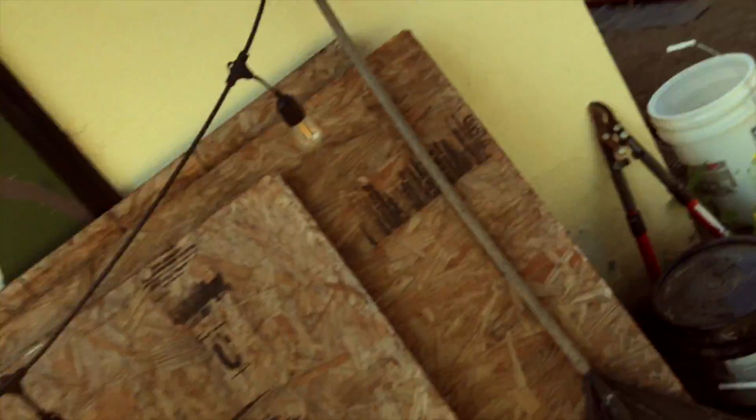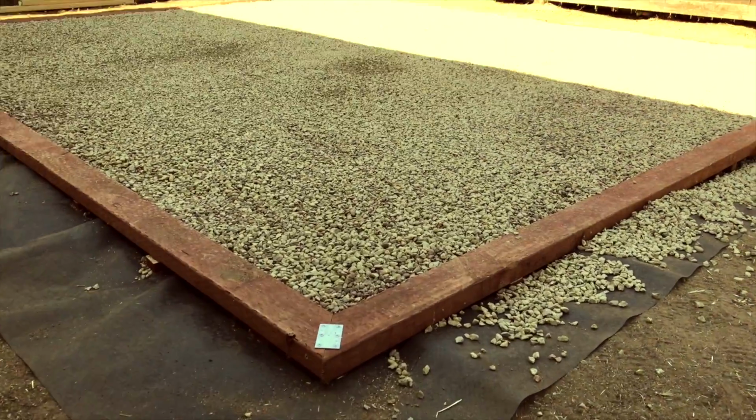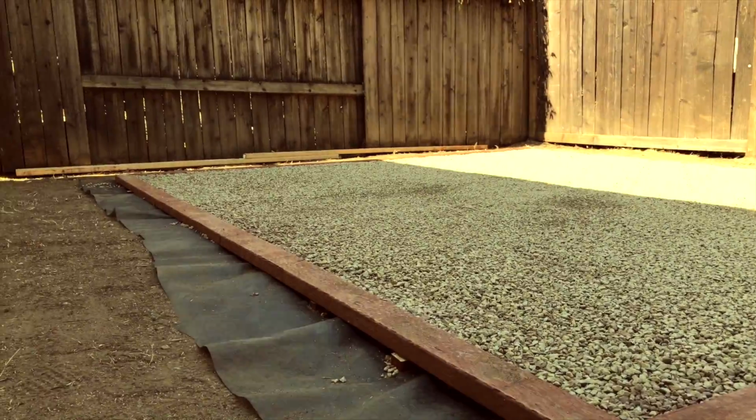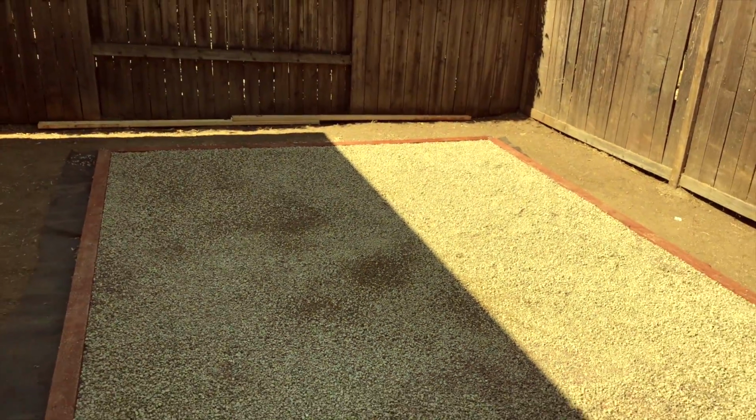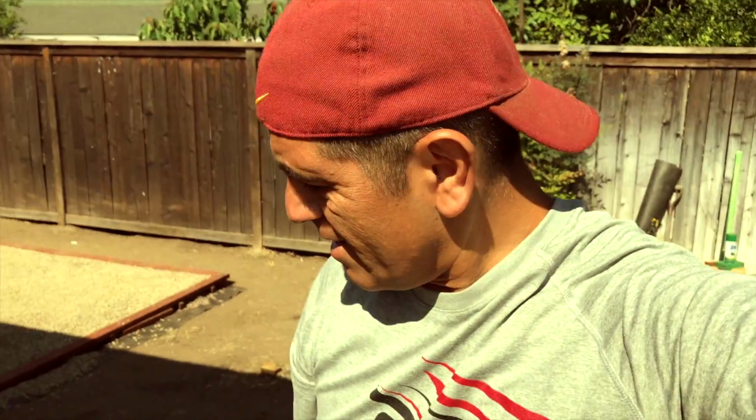The guys just called from Tough Shed. They're on their way here. So last night it was a little late, I didn't get to show you the leveled out platform. So let's take a look. I've got a couple other things I need to do, and I'll update you here in a minute.